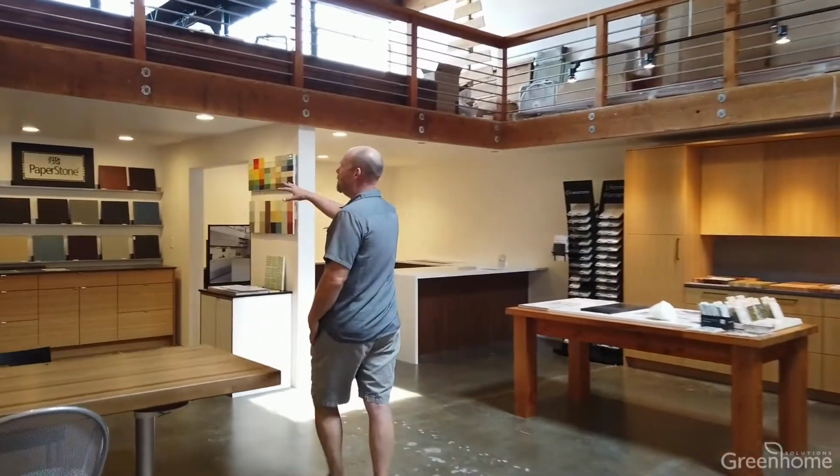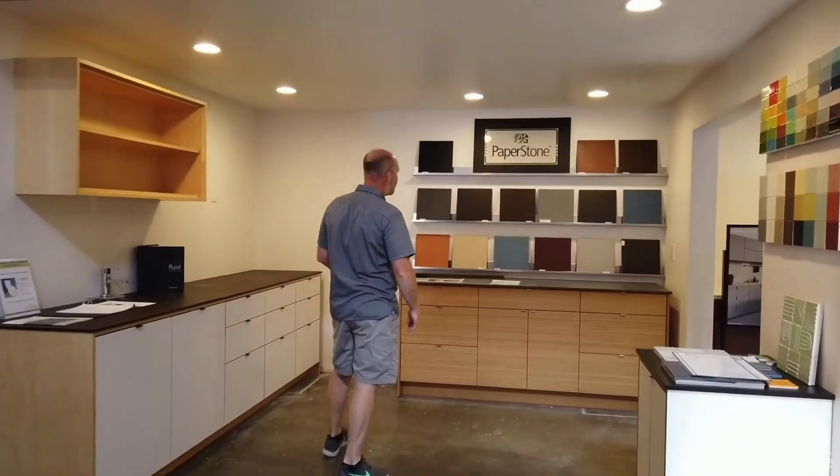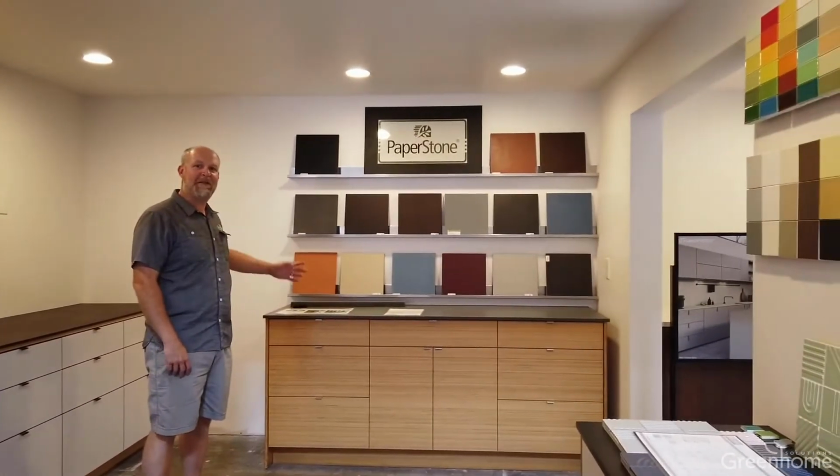I'll start with the paper stone product. Paper stone is made locally here in Hoboken, Washington, from recycled paper and a non-petroleum-based resin. If you've ever been in a science lab or commercial kitchen, you've absolutely seen and touched and worked with paper stone.